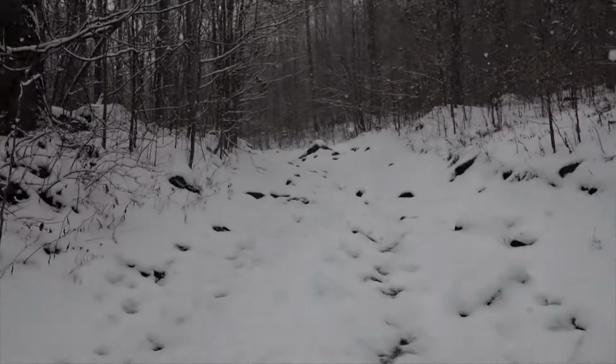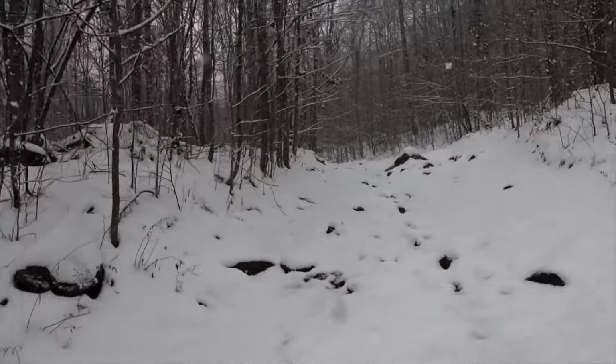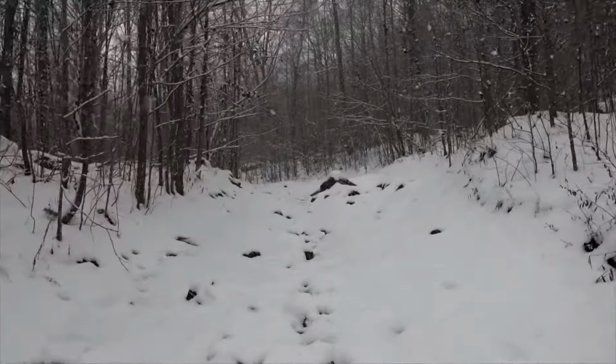Majority of these big rocks that you can see here. I'm trying to get up here where I can video for you. It's wet and it's cold.